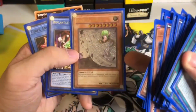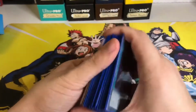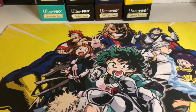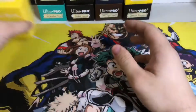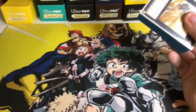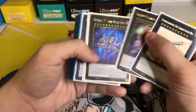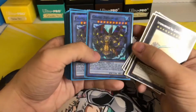I remember the Cyberdark Impact packs were at Dollar Tree near me, which, if you guys don't have a Dollar Tree, is where everything in the store is $1. And I just bought a lot of the packs. As you know, back then, before I bought singles, the only way to get Yu-Gi-Oh cards was that cheapest $3, $4 pack.